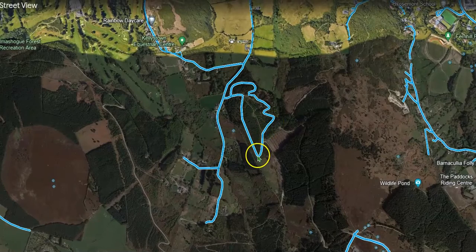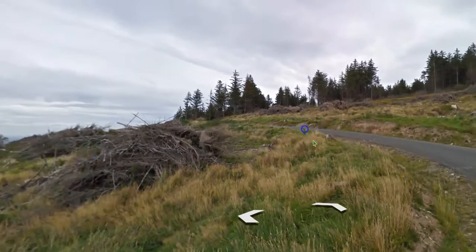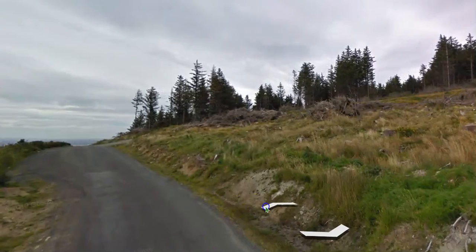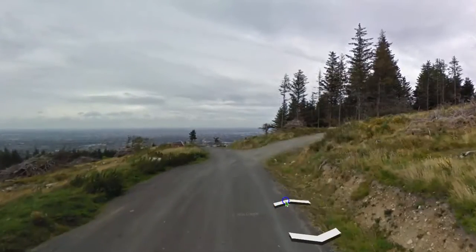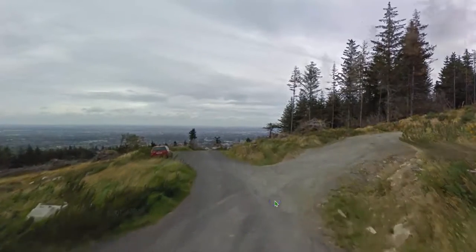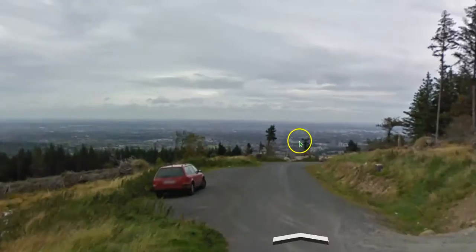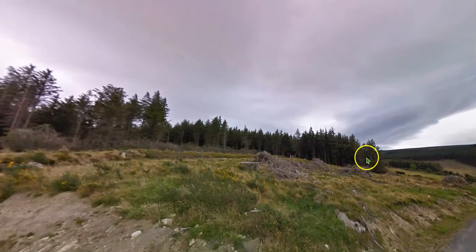So let me just show you around the corner and go up here. It's all a one-way system, which you'll be relieved to hear, and you can park anywhere along here on the left hand side. There's a car there already, and you can park in parallel there. You get out of the car, take a nice image of the cityscape of Dublin city, and then you'd follow this route up here.